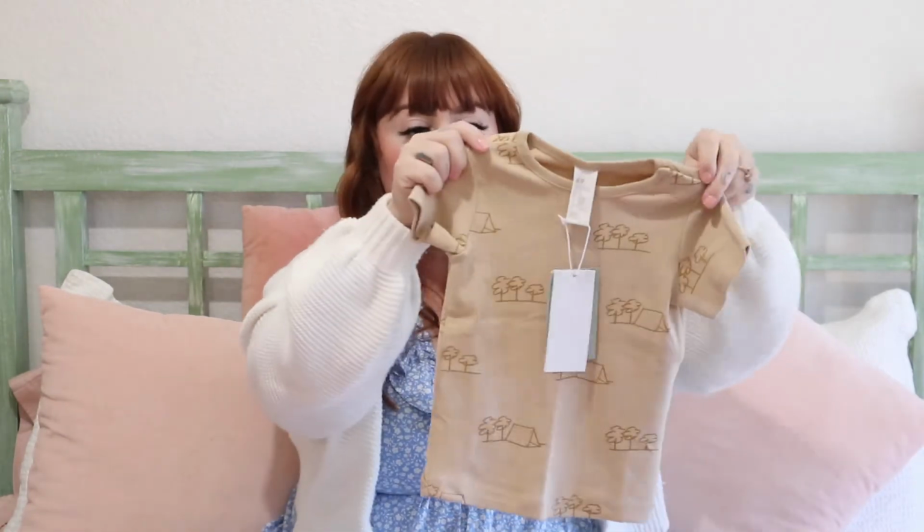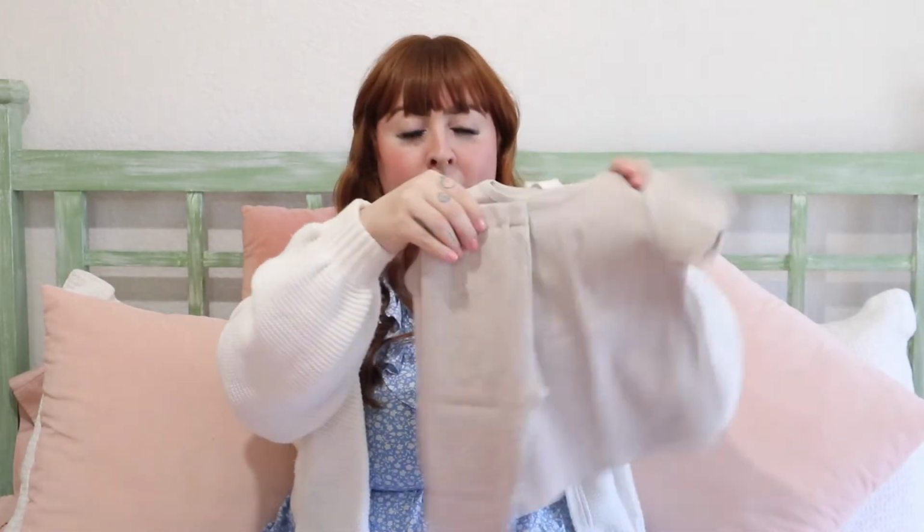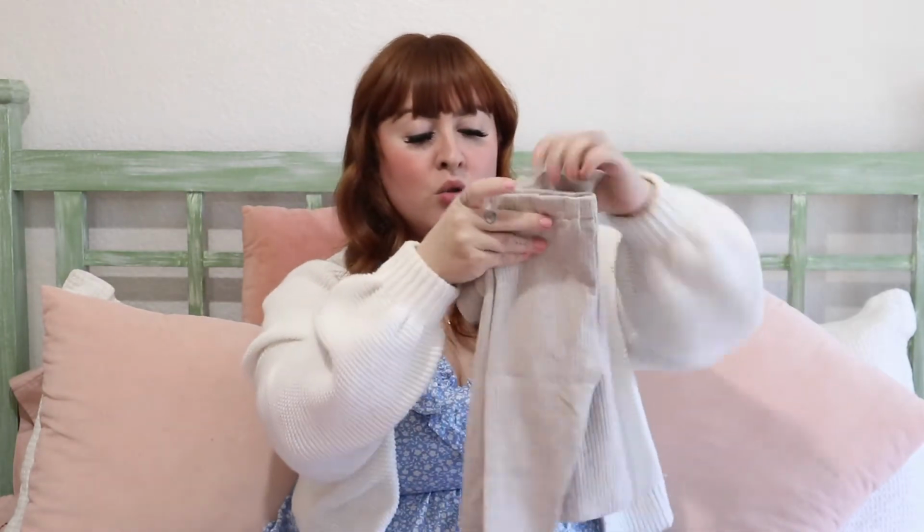Some more matching. The shirts come together, the leggings come together, so I'm going to be sharing the first matching set. It's this one with a little tent and trees, and then the matching bottoms. I felt like this color was a little bit different than what Lucy normally wears, so that's why I picked it up. And then a ribbed style. This kind of looks like an oatmeal, like a gray oatmeal shade. Still very neutral, and I love my neutrals.